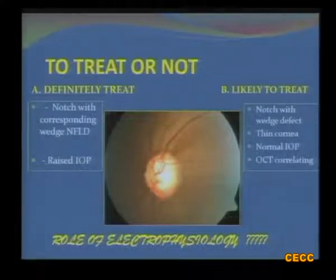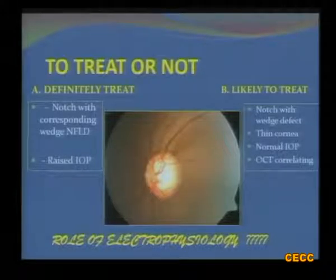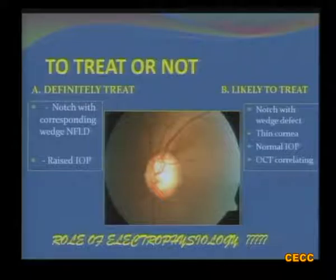And each individual clinician has one's own regimen. For example, if a patient has a typical notch with a wedge defect and a raised intraocular pressure, obviously the dictum is to treat. On the other hand, if you have a good notch but a normal IOP, you itch to investigate today to be safe. And if you get a thin cornea or an OCT defect, then you probably end up treating. What I mean to say is glaucoma suspects today are overtreated, and glaucomologists are aiming to reduce this overtreatment by documented evidence with corroborative tools.